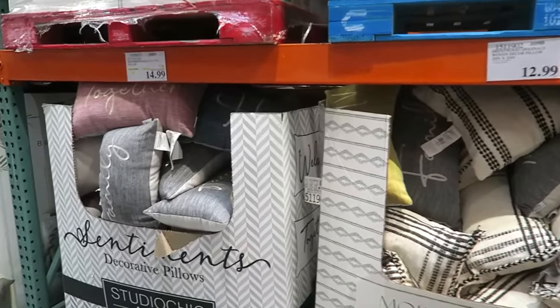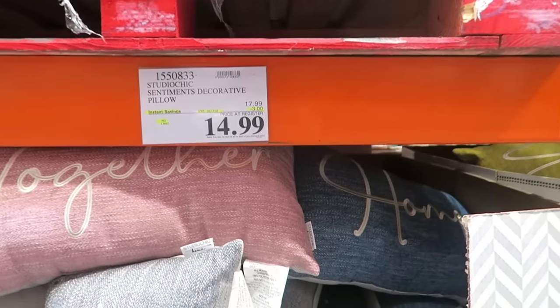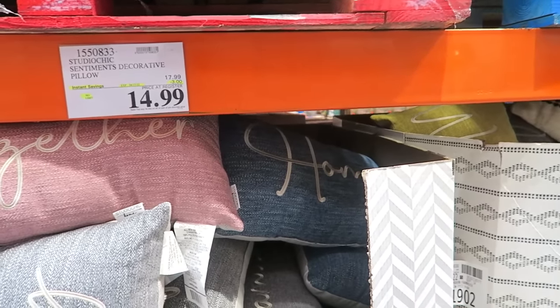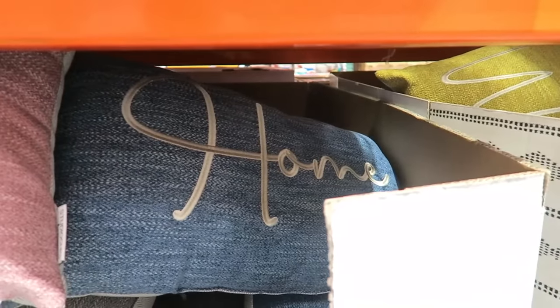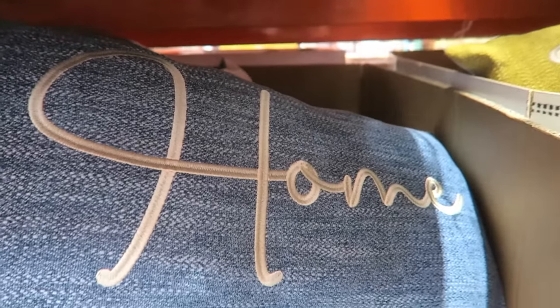I remember seeing these maybe a month and a half ago. Oh, they're on sale. Okay, because when I saw them, I was like, oh, that's kind of expensive for a pillow here. Usually their pillows are like $12, but I feel like it would work so well in my family room. So pretty. I like family and home. I had a really pretty yellow one too last time I was here.